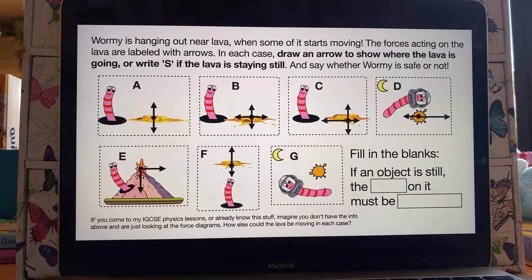So A, get my little dinosaur pen, here we go. The forces on this thing are balanced, right? And I've told you that it was still to start with. So if it was still and these forces have appeared and they're balanced, then it's going to be staying still. This is like when you pushed on the pen, I suppose, isn't it? The lava's getting pushed up and down the same amount of force, so it's staying still.